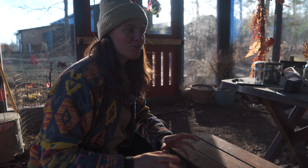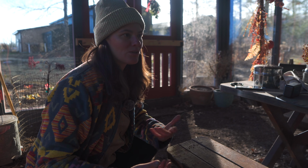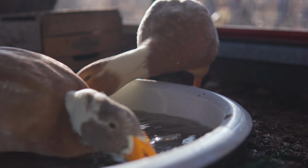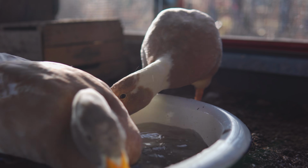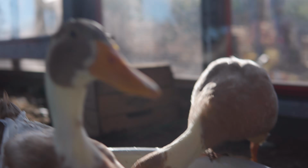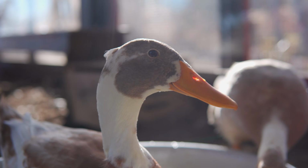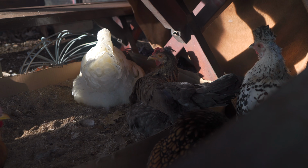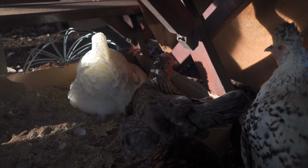And you could remove the food and water from the coop, but in their more native environment, they would actually get up and eat. And so that's just kind of funny, because you could see that the chickens get a little bit annoyed when they start to wake up. But otherwise, these chickens are really chill. They're enjoying their golden years. They're in their retirement years.